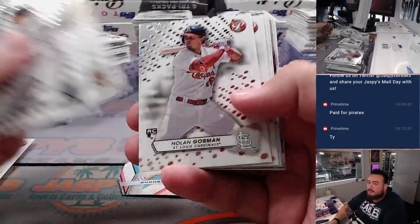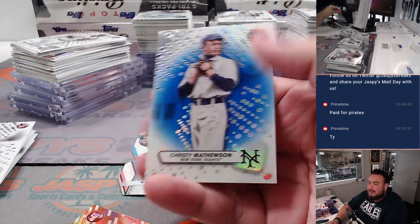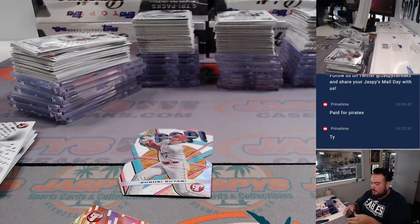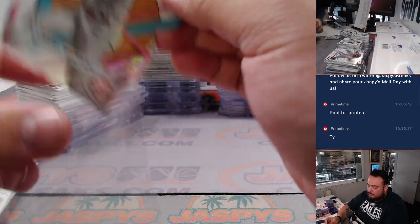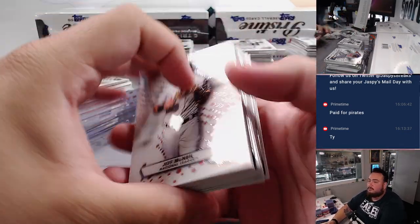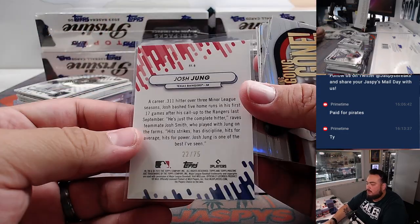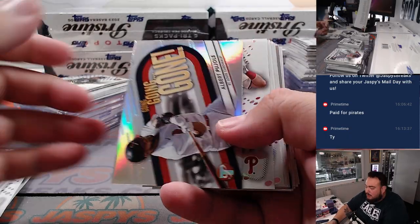Michael with that one. Rep 80. Nice Christy Mathewson, New York Giants. There you go, Giants with that one. 75. You got a Josh Young. That is a blue to 75. Very nice right there for the Texas Rangers going to Tristan.